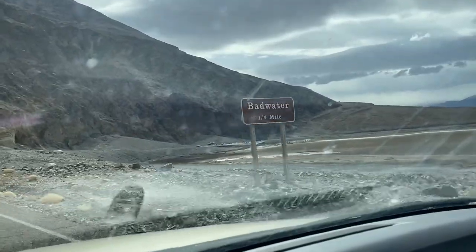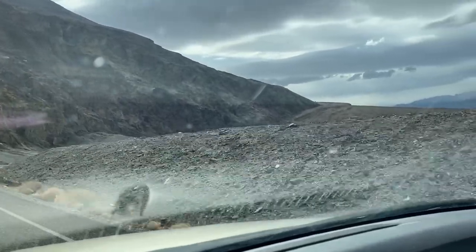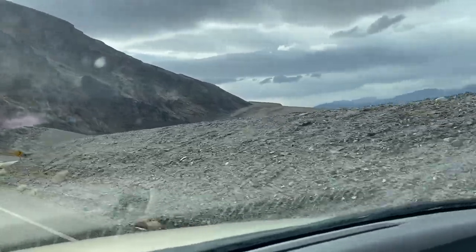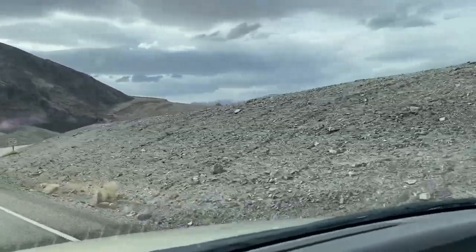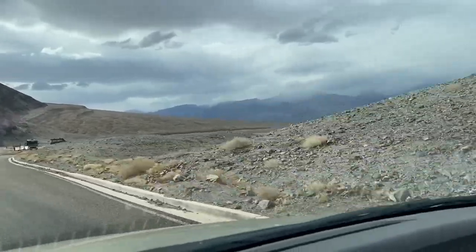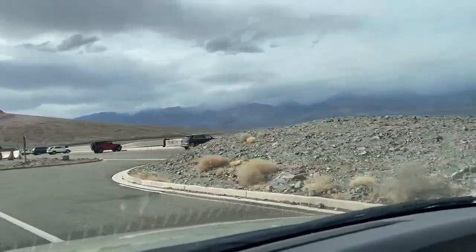This is Badwater. It's pretty neat. It's what lured people into Death Valley from above. They thought that there was water down there, but it's just a big salt flat. I definitely recommend checking it out. It's a fun part of the valley, and you can pretty much walk as far or as little as you want. I do have a secret for you, though.